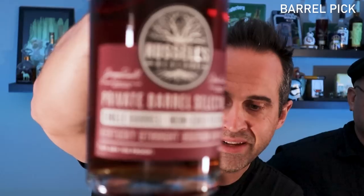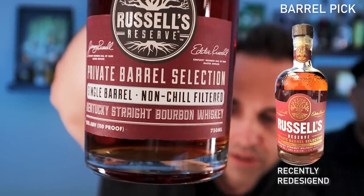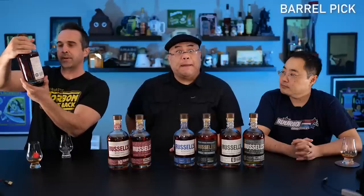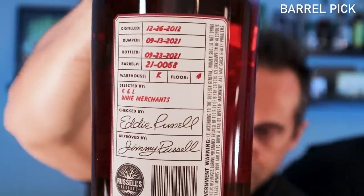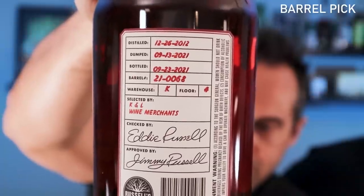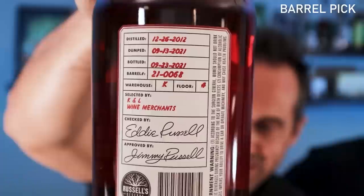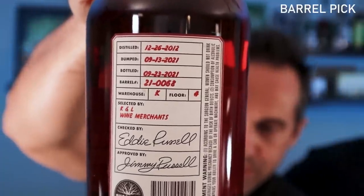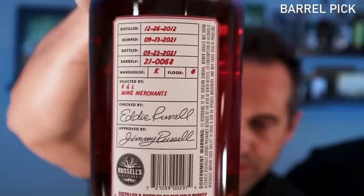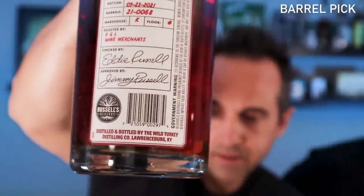All right, we've got a red sticker now on the one we just poured, the regular release single barrel. Now we're going to jump to the store pick. It says here a private barrel selection. Again, single barrel, non-chill filtered, and 110 proof, so the stats in that regard are the same. On the back, they have stickers showing the date distilled, dumped, and bottled. This was distilled December 2012 and dumped in September 2021. So it is nine years old, or eight years old and change? And warehouse, and who selected it, and all that cool stuff.